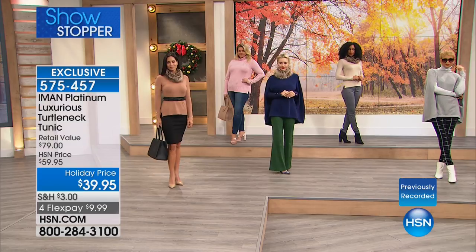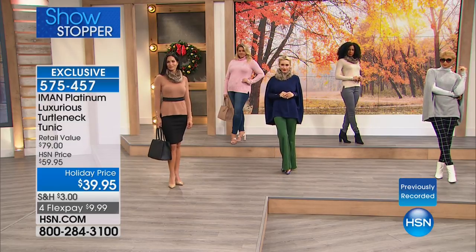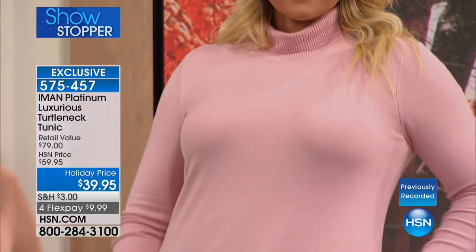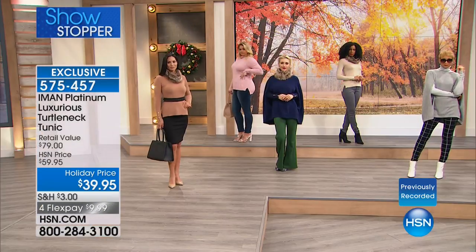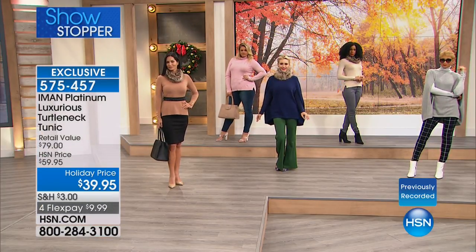Do you know over 3,700 of these have been ordered? And we're just starting to talk about it this evening. So there's that beautiful soft blush. That's gorgeous back with denim or any color. Absolutely.